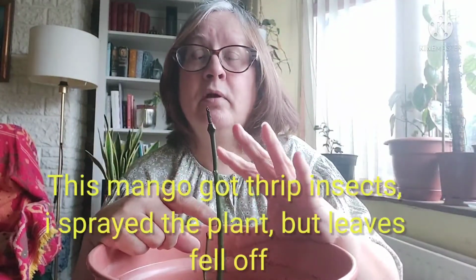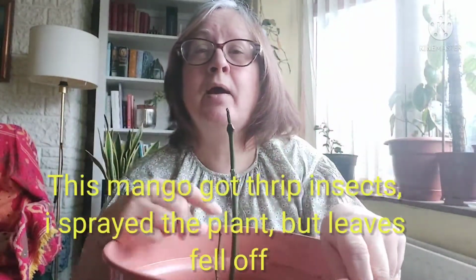This plant got thrip. It got insects on it, and I took it outside and I sprayed it. And I sprayed it very, you know, heavily when it had new fresh growth on it, and that damaged the leaves. So that was my fault really. So the new leaves that were on there, eventually they all fell off. This hung on for a bit, but they started to blacken and die.